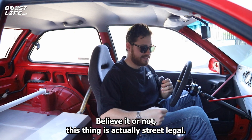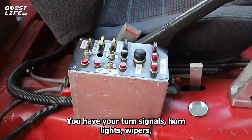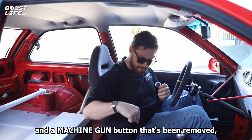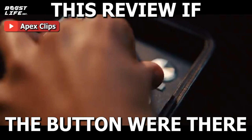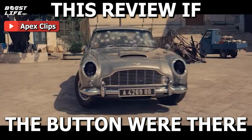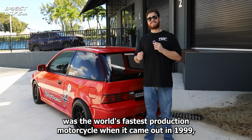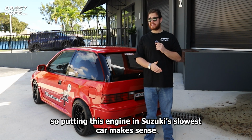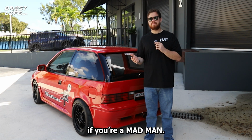Believe it or not, this thing is actually street legal thanks to the set of buttons right here. You have your turn signals, horn, lights, wipers, and a machine gun button that's been removed, which is probably for the best. The Hayabusa was the world's fastest production motorcycle when it came out in 1999, so putting this engine in Suzuki's slowest car makes sense, if you're a madman.